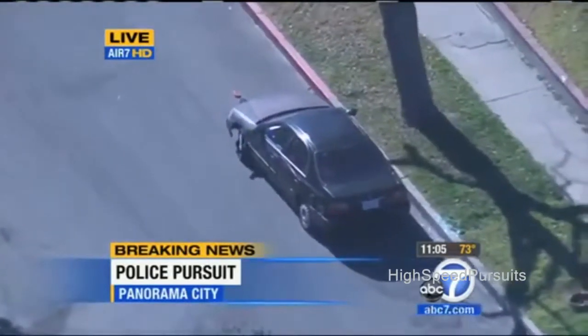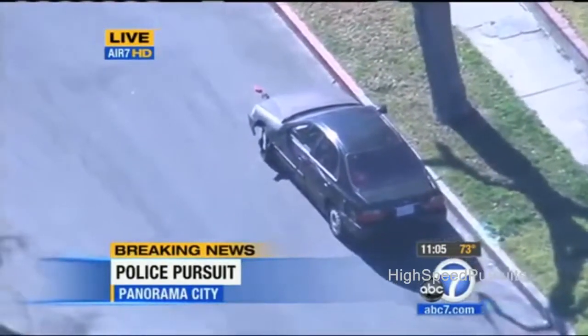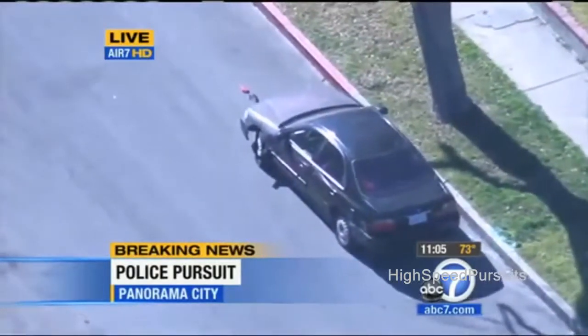Yeah, right now what we're going to do for you here, Philip, is we're going to try to get a closer look. We're going to move a little bit further south here, and then we're going to throw the camera around, see if we can try to look inside that driver's side window and get a closer look.